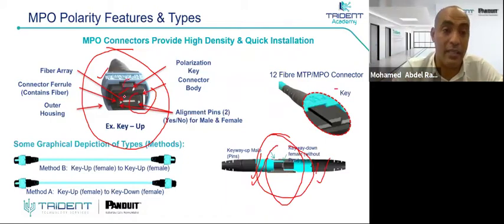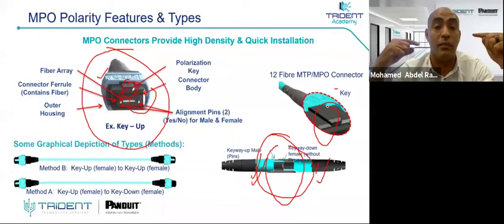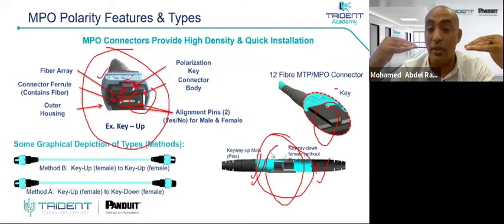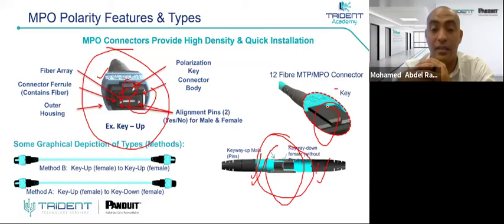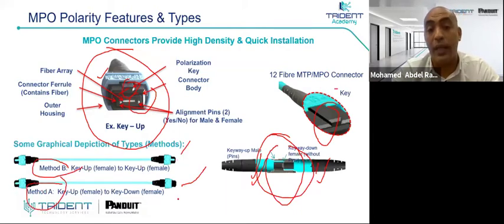Is the key up? As you can see here in this picture, it's called key up polarization. The polarization is very important to ensure data transmission and communication between the transmitter and the receiver. The connection between them is very important, so you adjust the polarity to have transmission between the transmitter and the receiver. You have different configurations. It can be key up or key down. You can see here two examples of the cable, method B or method A. Method B is called key up to key up. Method A is called key up to key down, which is used for 10 gig transmissions. This one is key up to key up, or method B, which is the recommendation from TIA when you are connecting 40 gig applications.